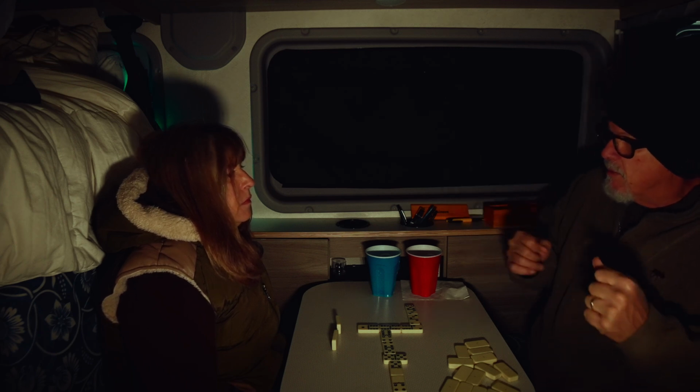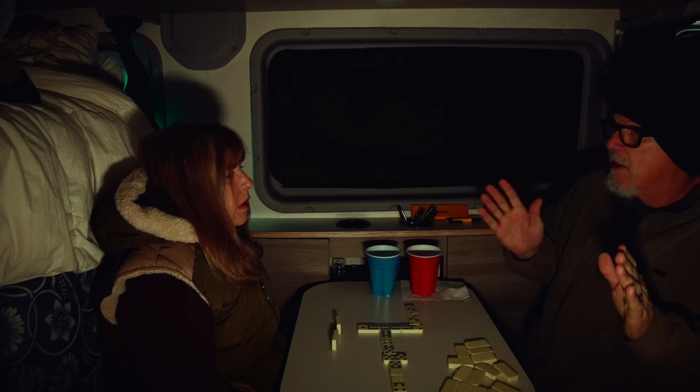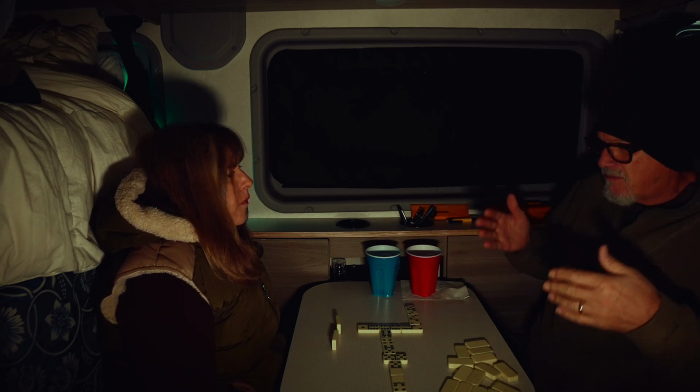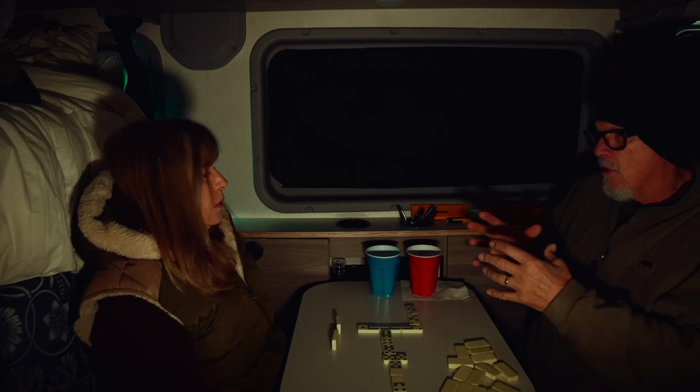Maybe 1 or 2 people would hit it once in a while just to see where we're going, but we all stayed on the trail and hiked all night. Now we get to this place, what looked like an old corral. It was a big wide open space, and we thought, okay, this will be a good place to camp.